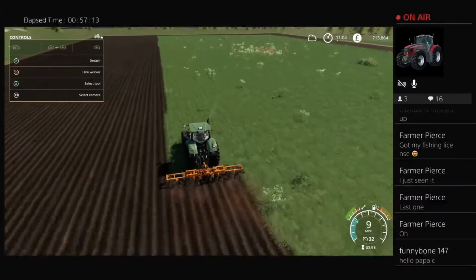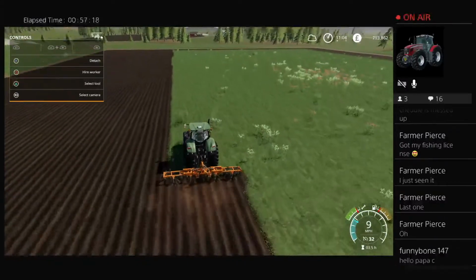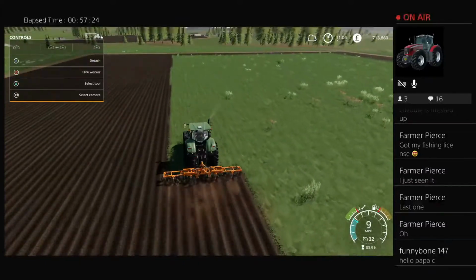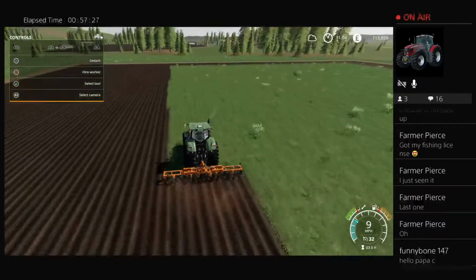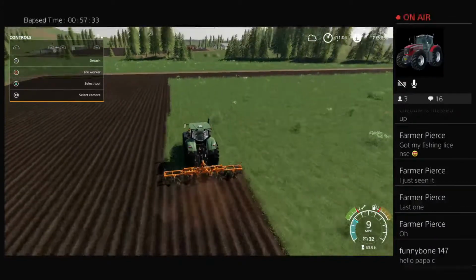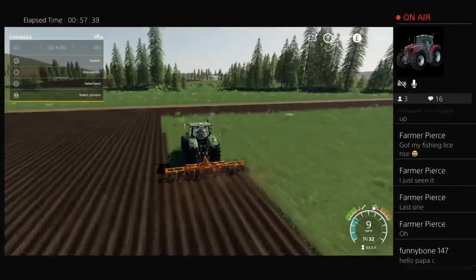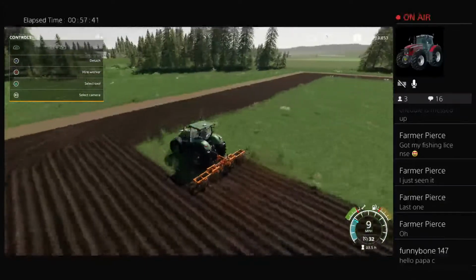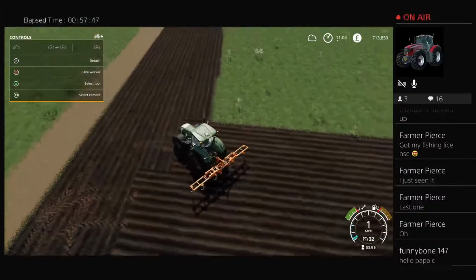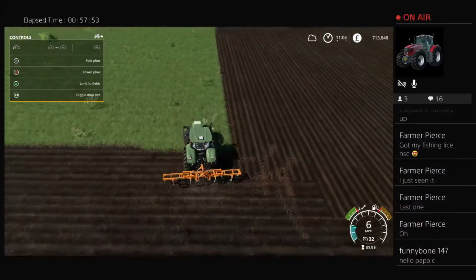This field's almost done. I think we've got about another 20 minutes or so of plowing to get this done, but I don't know if we're going to get it done with this stream or not. I got three or four fields mapped out back that way, towards the way I'm facing. I gotta put in a couple of fields over there at Millstone. Just trying to figure out where to place them and how to shape them.